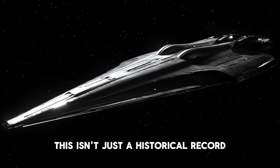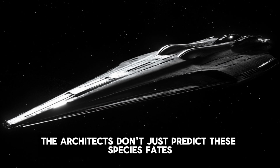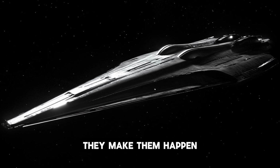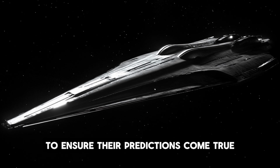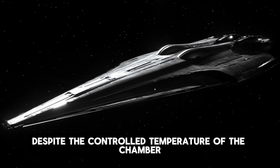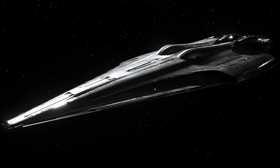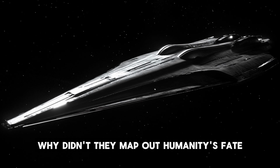"This isn't just a historical record," she said, her hands shaking slightly. "It's a tool. The architects don't just predict these species' fates. They make them happen. They use some kind of quantum probability manipulation to ensure their predictions come true." Nathan felt a chill run down his spine despite the controlled temperature of the chamber. "But why aren't we in their predictions? Why didn't they map out humanity's fate?"